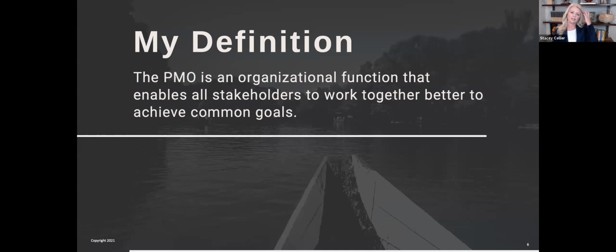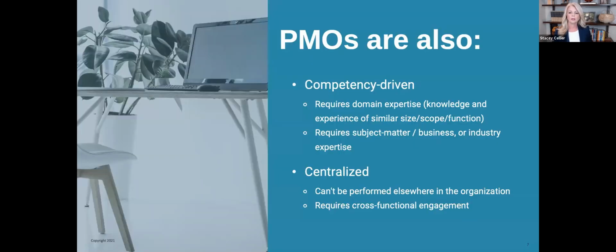My working definition is that a PMO is an org structure or function that enables all stakeholders to work together to better achieve common goals. You can get much more complicated than that, but I think at the end of the day, that's our role in organizations, to bring people together to work better, faster, more efficiently to achieve something together.